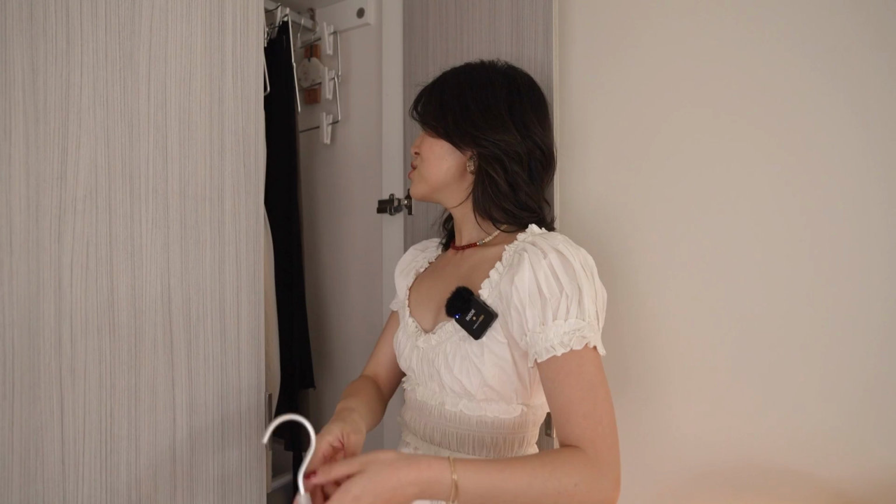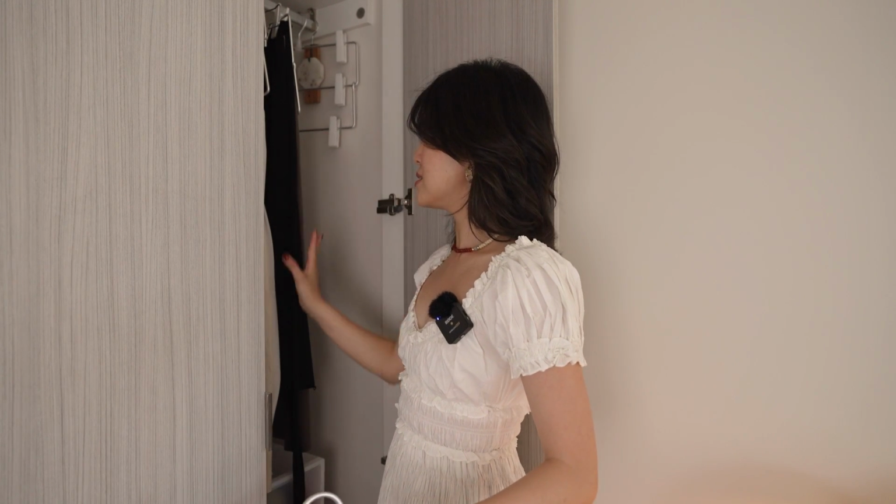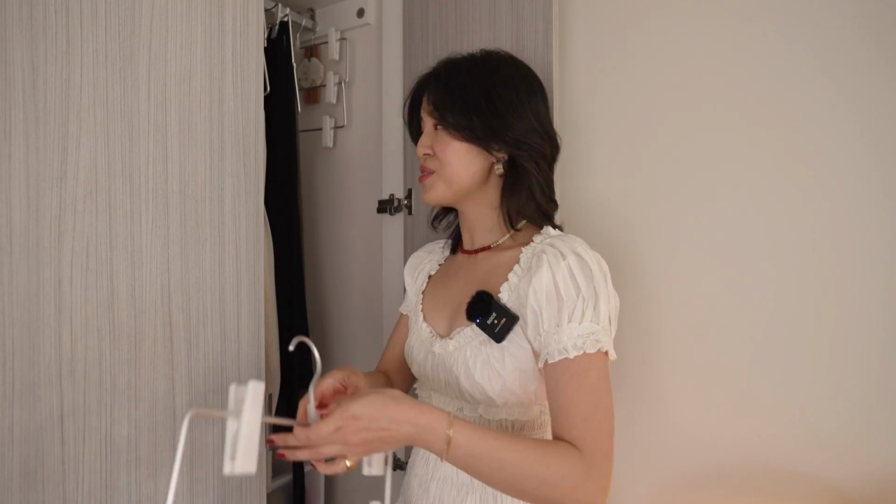These ones are for a different reason. I like these because I can group items by category. So right now it's a little messy because I'm decluttering, but usually I'll put like items together. The best example right now will be my slip skirts, which are all together on one hanger.